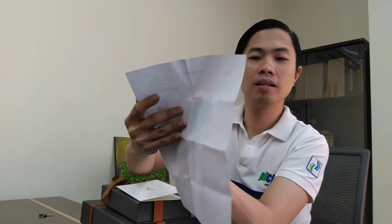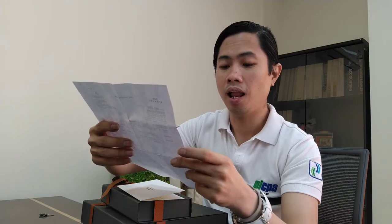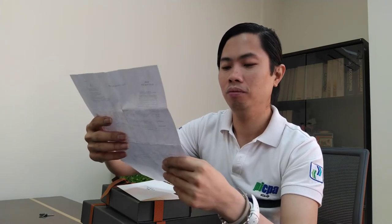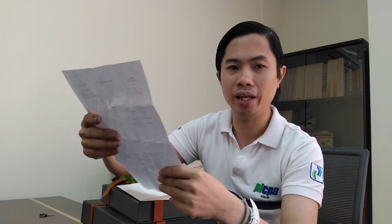So this is the sales invoice. Ito yung pinaka-resibo ng aking binili. And it also includes the return and exchange policy. So returns are allowed within 14 days from the date of receipt of the selected item. And request for return and refund must be communicated within 2 days of receipt.